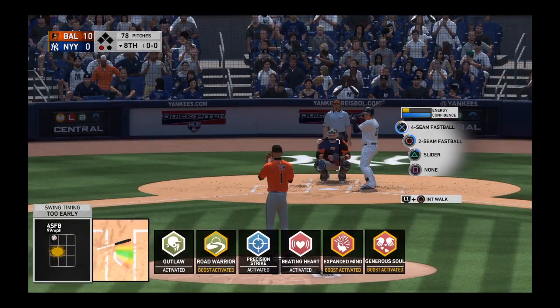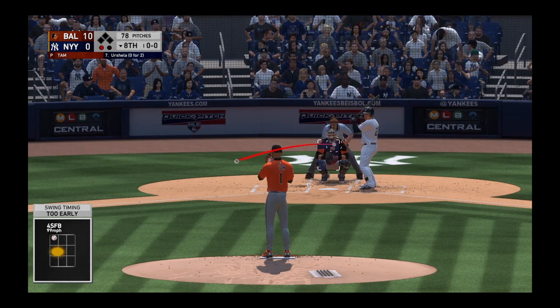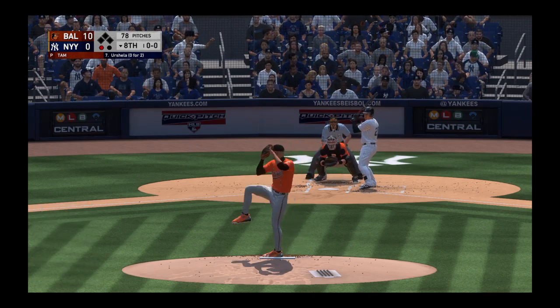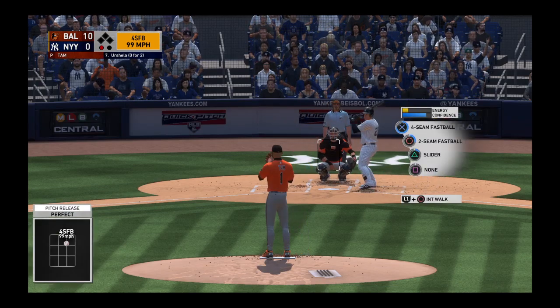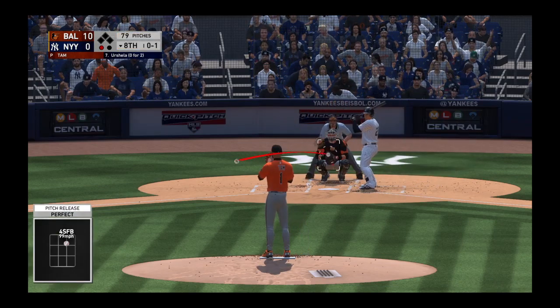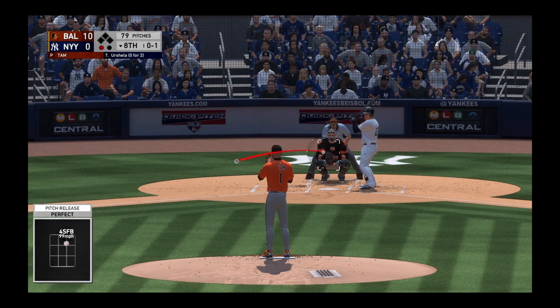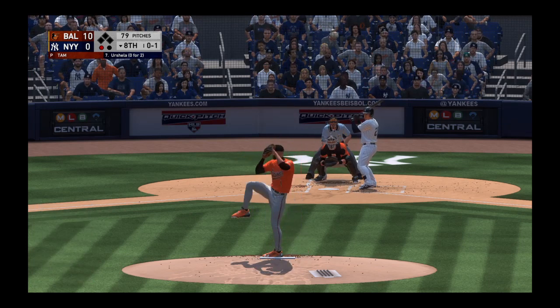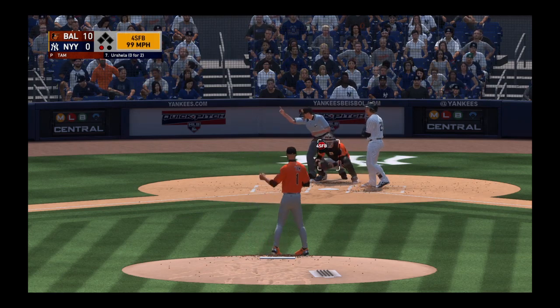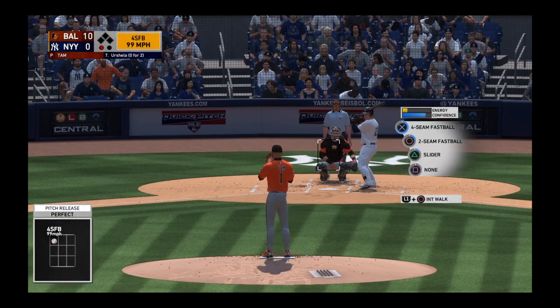Ready for another shot now, Gio Urshela. It was a flyout for him in his last trip. Urshela. And he gets ahead 0-1. Textbook pitching performance so far in this one as we move into the later innings. First pitch strikes, how about over 90%? That's about as good as it gets. That's taken. Now it's 0-2.